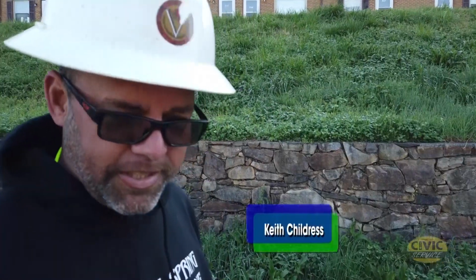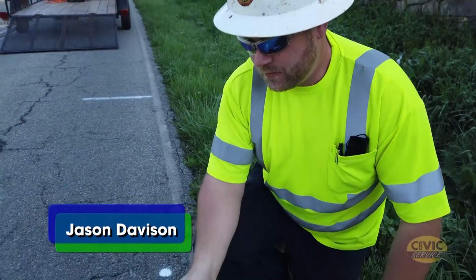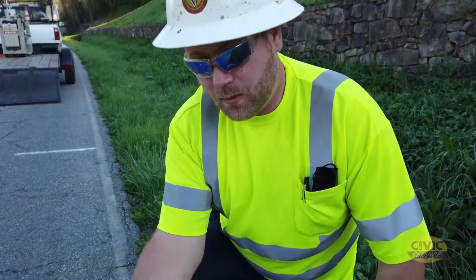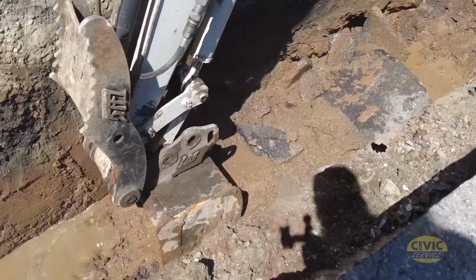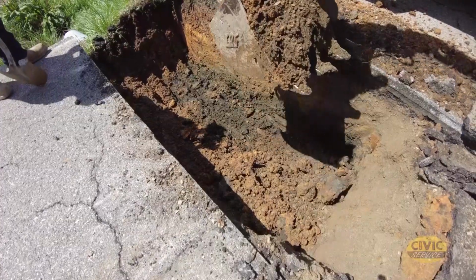Cutting out the road to get ready to put a new storm drain in. We got to get the bucket alongside the pipe so we can dig the ditch down. So we're going to dig it to where one side of the ditch is open, the other side's kind of tight. We can keep down on the amount of asphalt we got to put back.